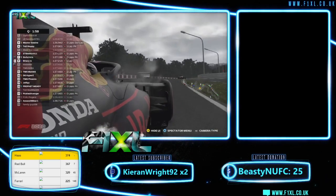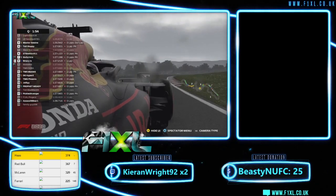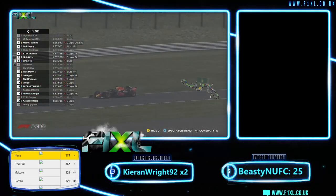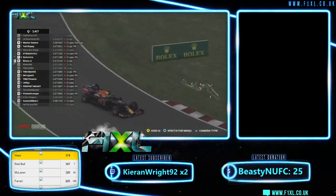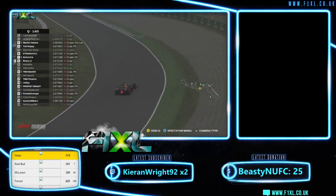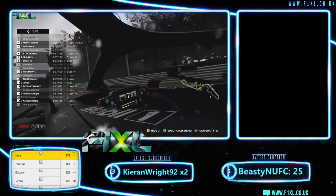Are you mad? Are you actually mad? Yes, I am. Matt 45 hates this track. He's like F4 pace at this track. Yeah, if he gets out in front, he's just going to hold people up. He is literally the roadblock. You cannot get past him unless you cut a corner.